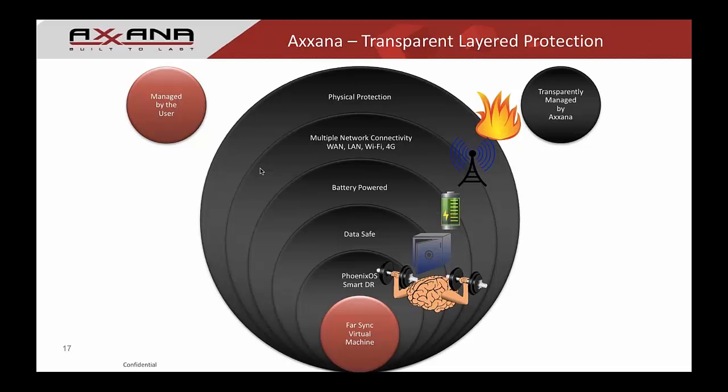Some are logical. We have what we call the Phoenix operating system, which has all the smarts around the disaster recovery. It will know how to switch to battery. If you lose connectivity, it will know how to move transparently to a cellular network, etc. So all the smarts are in the Phoenix operating system.